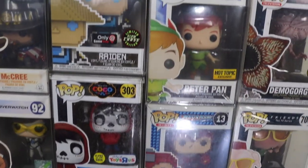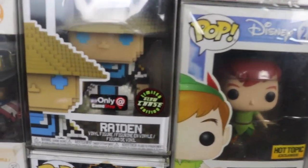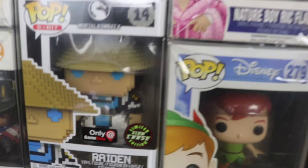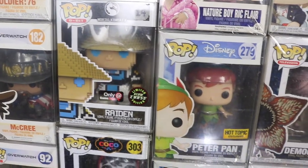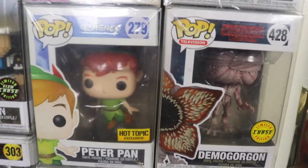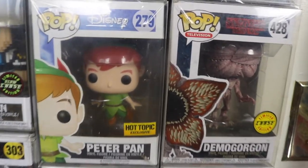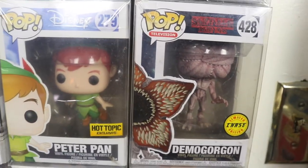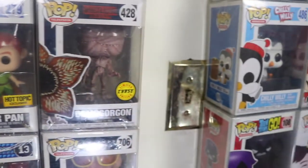Alright, next to them we have the GameStop 8-bit. This is the Chase version. He glows in the dark. Maybe I'll do a video one day showing you guys the glow. Next we have the Hot Topic. Woo, we on fire. We got Chase after Chase, exclusive after exclusive. But that's Peter Pan next to the Demogorgon from Stranger Things. Another Chase I got from FYE.